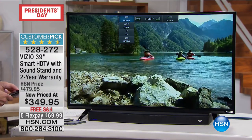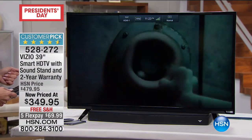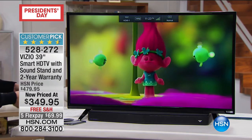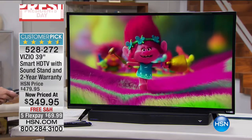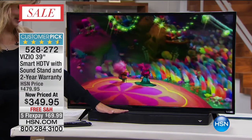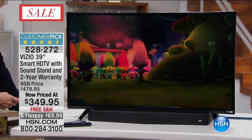And with one little switch of a button you're able to do a little entertainment, in this case, trolls. Nice quality sound on the TV. But remember, you're also getting the sound bar that comes right along with it. So here's the way that that is gonna work for you.